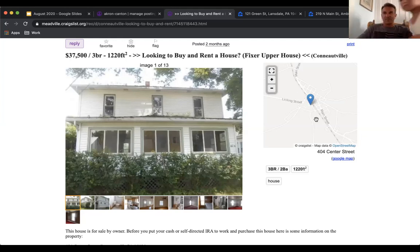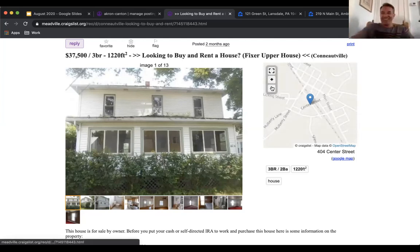Yeah. So that's just the main street. It just shows up that way. No. Go away.